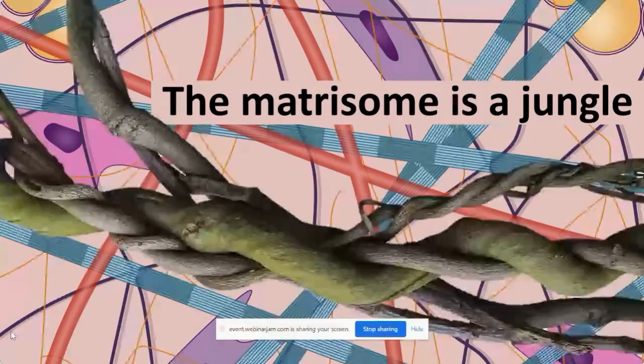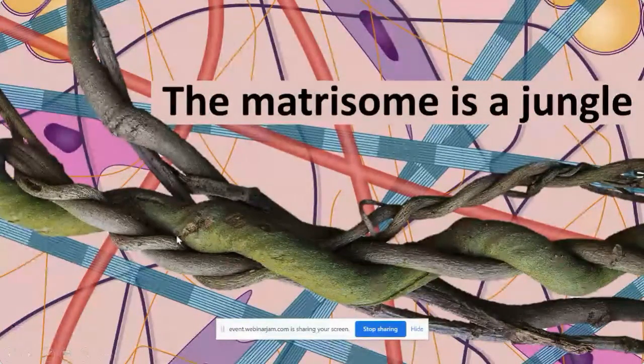But I also think that the 3D structure of the proteins is similar to a jungle in a way. You have this dense network of different protein chains and very, very large fibers that are formed that can be made up of different ECM proteins. And so this is really sort of an uncharted territory where there's a lot more that can be understood.